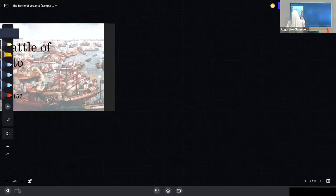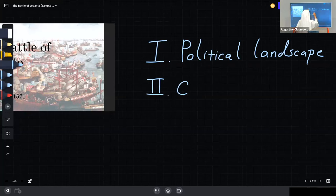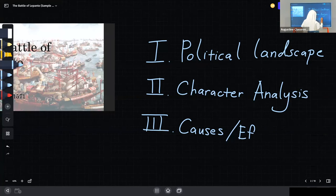We're going to look at, number one, the political landscape of the time. In order to understand an event in history, you have to know what the time was like in which it happened. Number two, we'll be looking at character analysis, some of the prime movers of the Battle of Lepanto. And number three, we'll be looking at causes and effects. Fair enough.